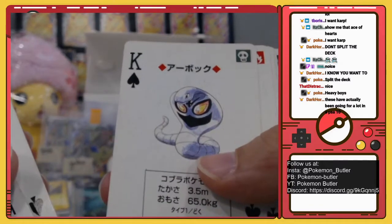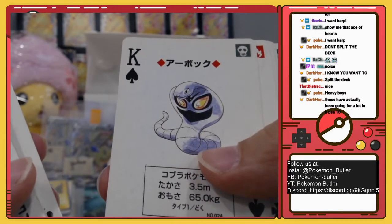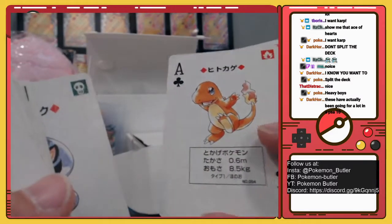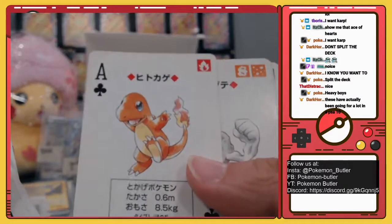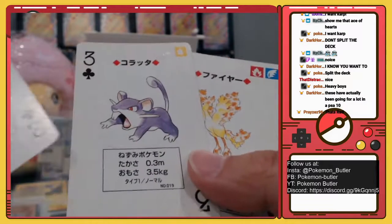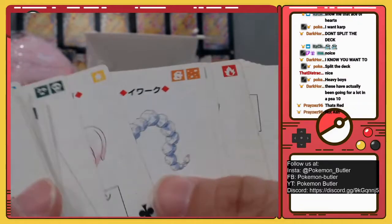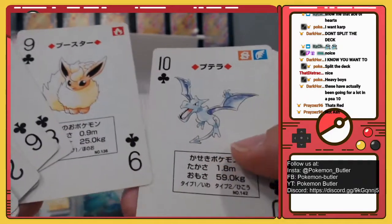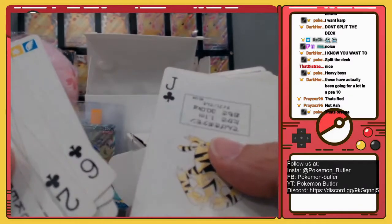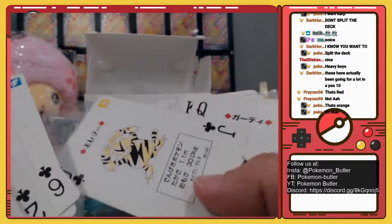Super cool. These have actually been going for a lot in a PSA 10. This is definitely a used deck, but still really, really cool. We got Charmander. Look at these. Did I buy a sealed deck? Maybe, maybe not. That's Red, not Ash. Are you sure in the original version even? I don't know.